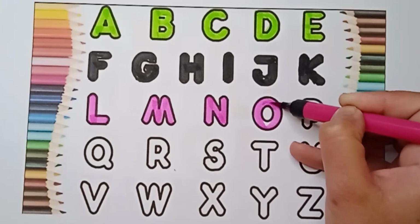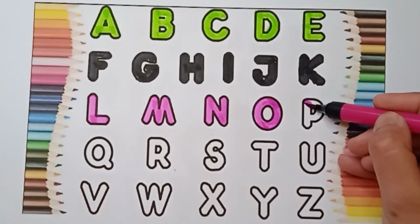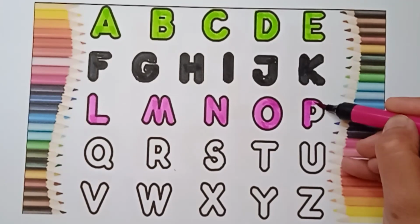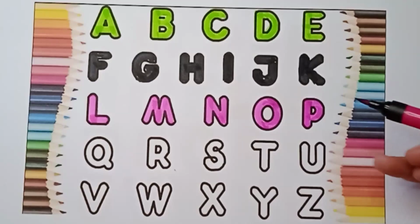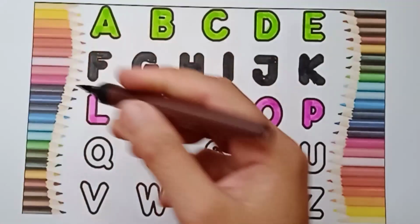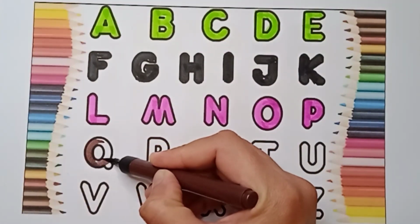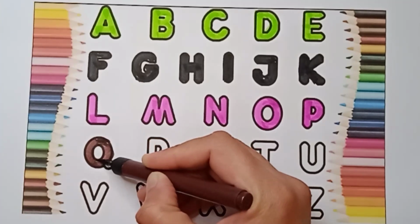P. P is for parrot. Brown color. Which color is this? Brown color. Q. Q is for queen.